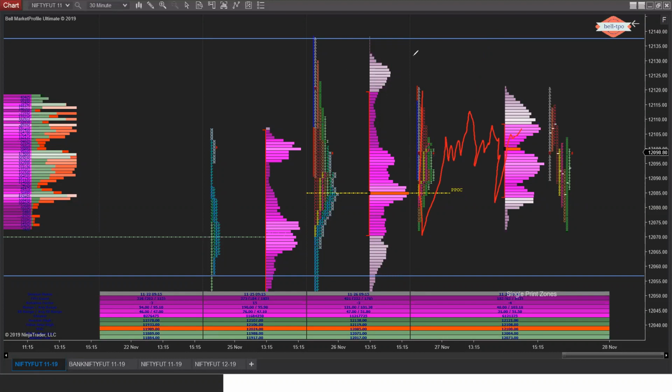Probably I prefer to go with the first case at this point of time, like kind of a POC rejection, and it keeps extending till the day end.